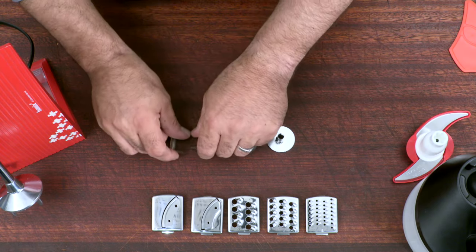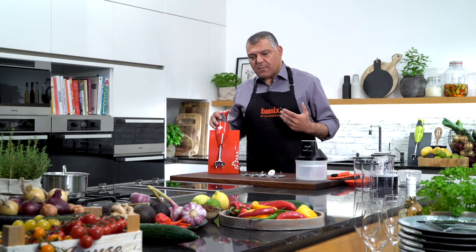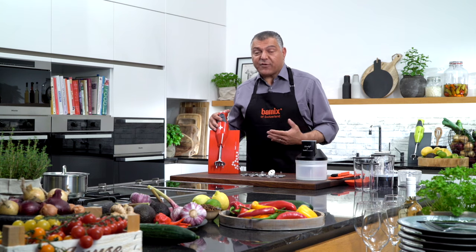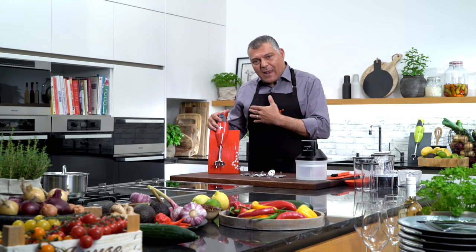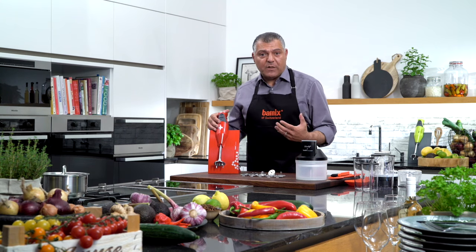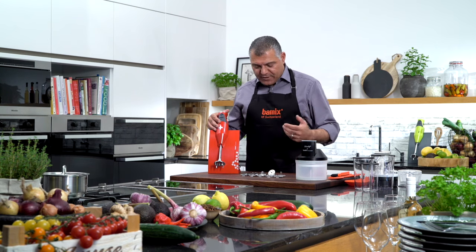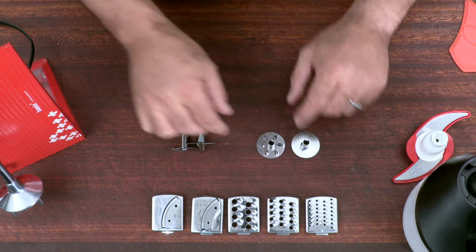When you go to our competitors' machines, they always use sharp blades. But what happened with a sharp blade? After a while, it becomes unsharp and it doesn't do the job anymore. So that's why bamix is a lifetime machine. Also, the motor is built for lifetime. That's why we give a lifetime warranty. Absolutely crazy.